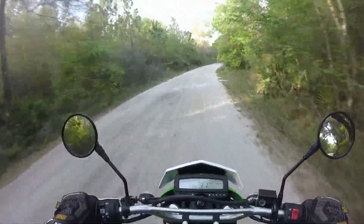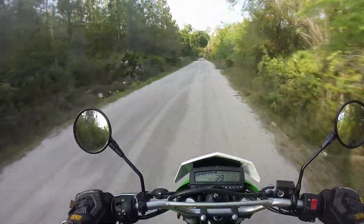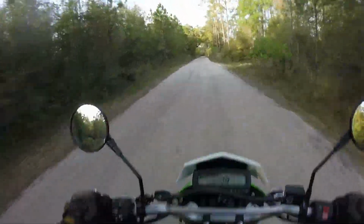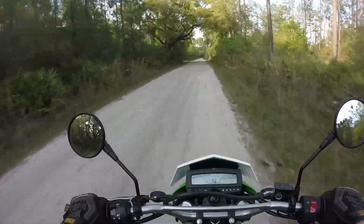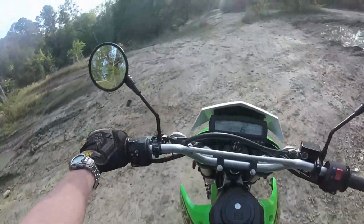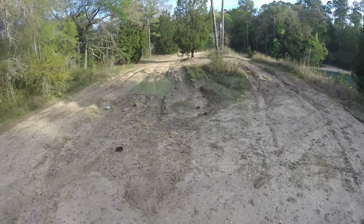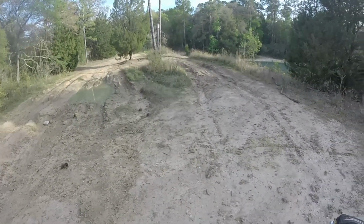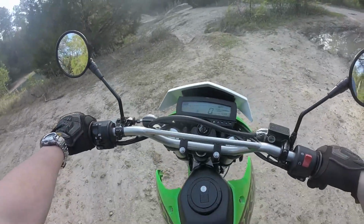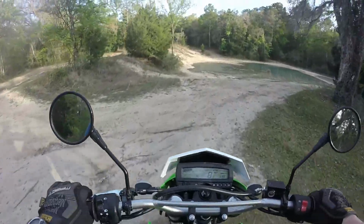I've ridden up here before on the Honda, and the pit's pretty cool when it starts to dry up and you can ride around through it. It fills up with water during rainy season. Alrighty, let's see. I know that these stock tires will not fare well in this mud, so I'm not even going to try to push it. Now let's see. We can't really do a lot of riding through here.